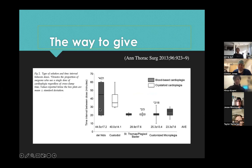So del Nido is supposed to be just one single dose of cardioplegia, right? That's why the maintenance dose shouldn't happen, but actually some surgeries require more time. So most surgeons end up redosing the cardioplegia, I mean, redosing the del Nido at 45 to 60 minutes. This is a common thing.